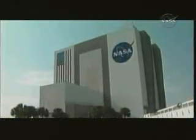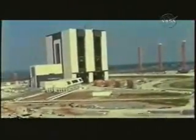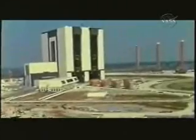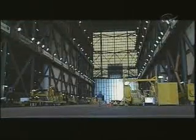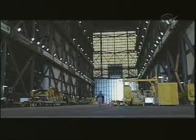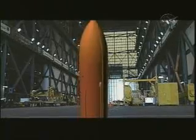Now, what happens back in the old Apollo days, we used to build the Saturn V up in here, and at 363 feet tall, when it would roll out to the launch pad, it would just barely clear the doors as it was heading out. But nowadays, we stack the space shuttle inside this building. The way we do that is we build up on top of the mobile launch platform. We'll stack the solid rocket boosters and then add the external tank.